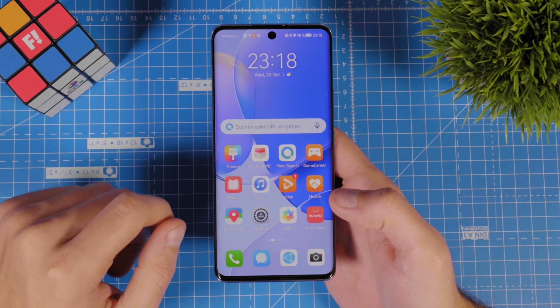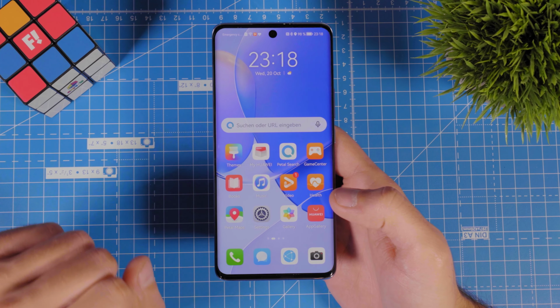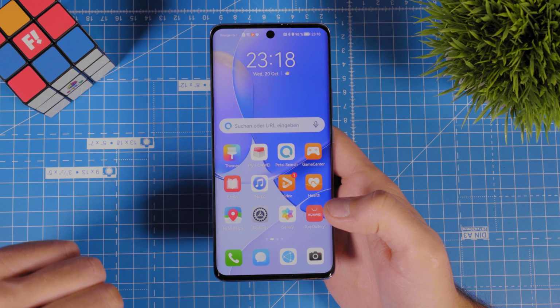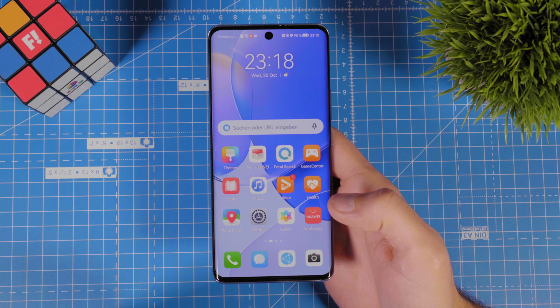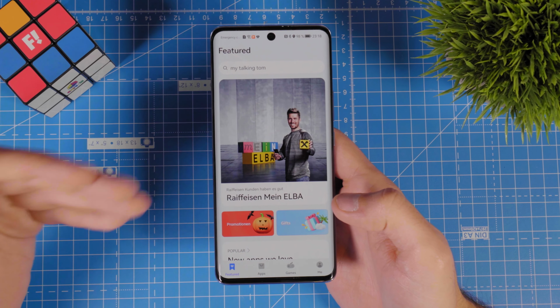Alright, so that's the Huawei Nova 9, and now let me show you the most important thing, and this is how to get apps on the new Nova 9. Basically, there are 3 ways on how to install apps on the Nova 9, and the easiest one is the Huawei AppGallery. You can see it right over here. It comes pre-installed on your smartphone, and if you open it up, it's Huawei's own app store.